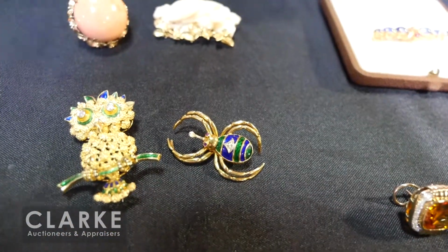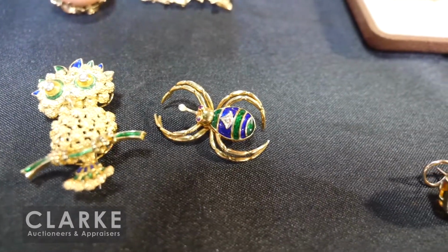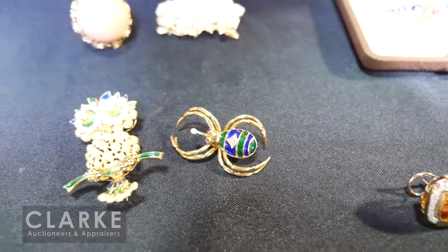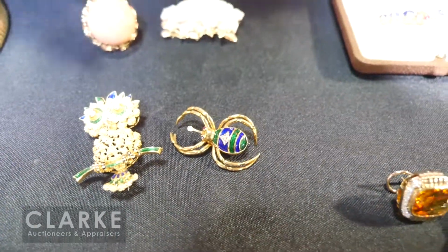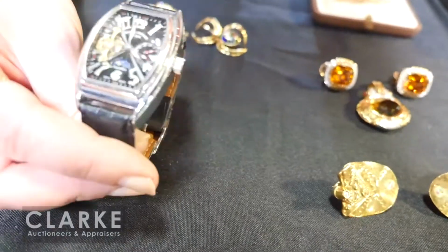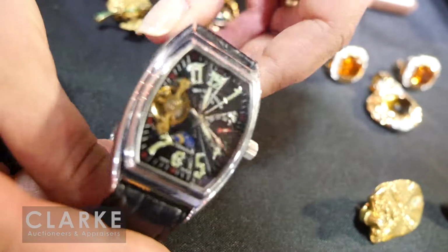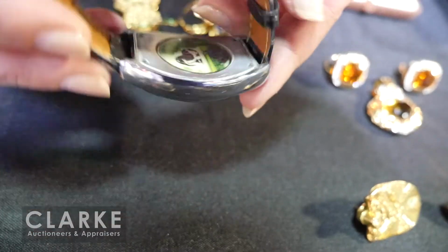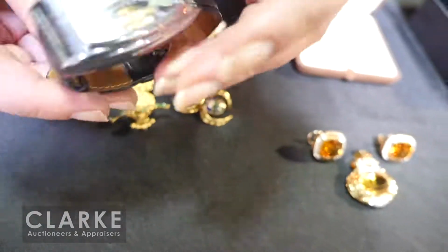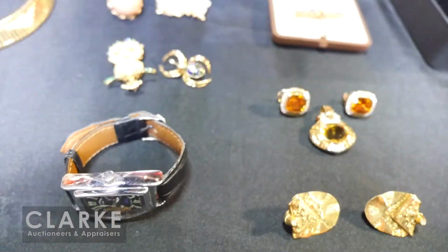And here we have an 18 karat gold grouping of brooches, owl form and spider, which I just love, with a little diamond accent eyes to the owl, with enamel work, blue and green enamel to both. An interesting piece, I believe this is a Frank Mueller style watch. And for all the little kids out there, just close your eyes for a second because there's just this little erotic scene on the back, which is interesting. Estimated at $300 to $500, came out of a local estate, a little interesting.